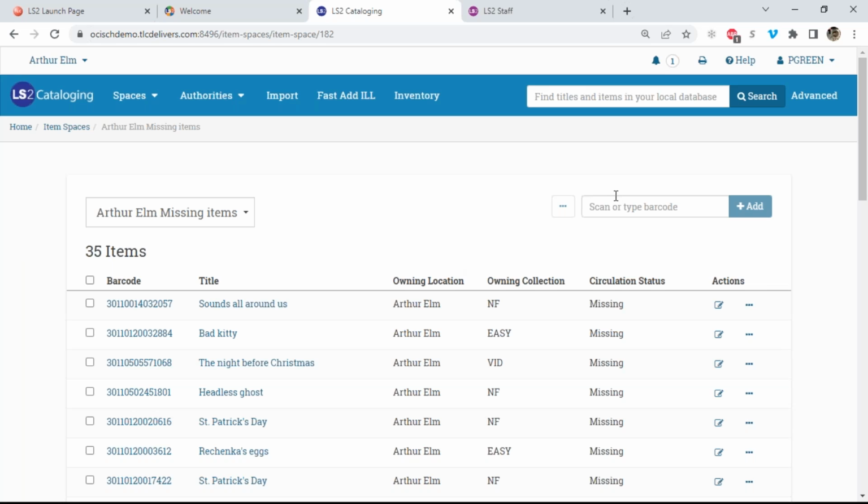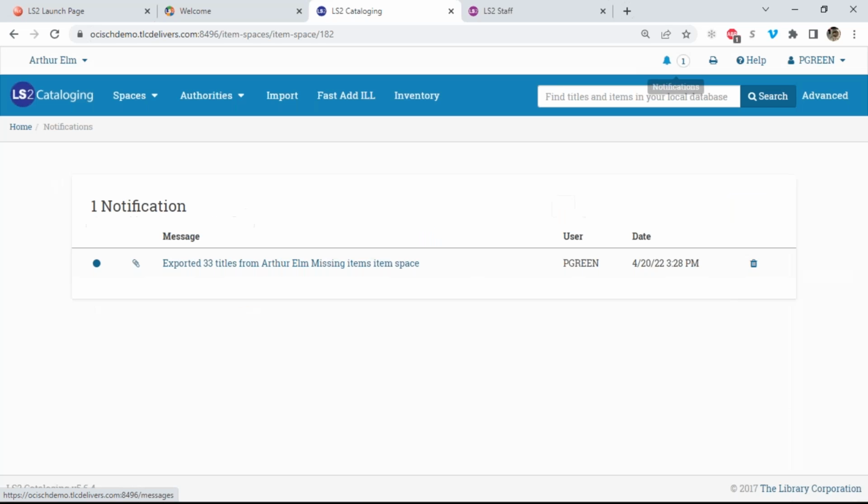The last thing I'll point out here is you can see that my background process is now done. I have a notification, one item, and that is my mark file of 33 records are now ready for export. I can then download, or if I no longer need it, I can delete the file. Ria, I think that covers the last part I wanted to take a look at in Ls2 cataloging.